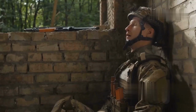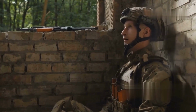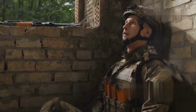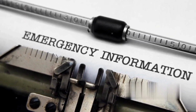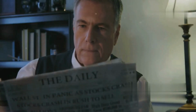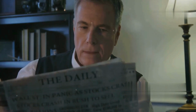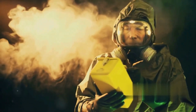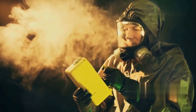Throughout this ordeal, maintaining mental health is critical. Techniques to manage stress and fear are vital for psychological resilience. Lastly, staying informed through reliable sources will guide your next steps and decisions in the evolving situation. Preparation can significantly impact survival. Always be ready and stay safe.